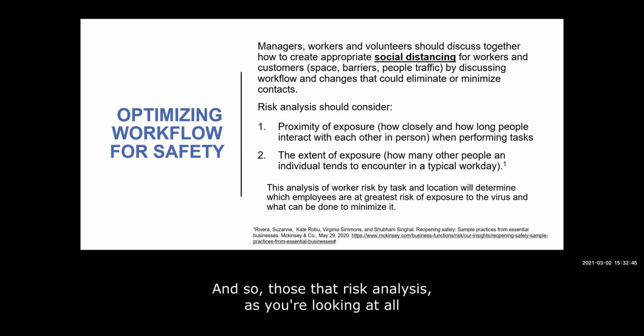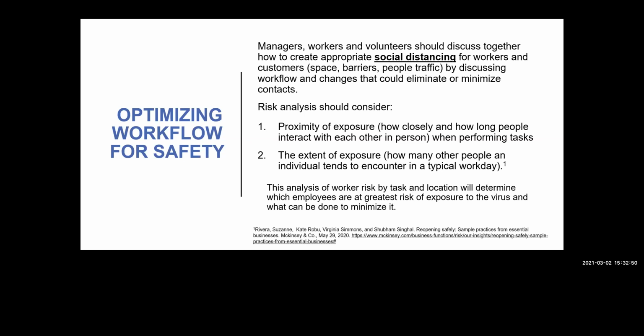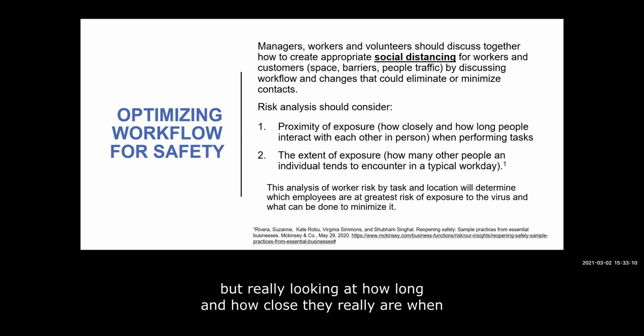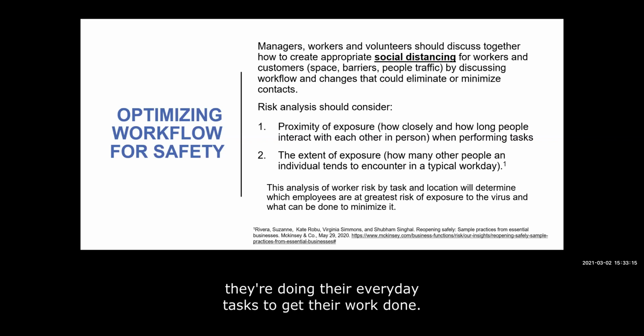And so that risk analysis, as you're looking at appropriate social distancing, should consider the proximity of exposure: how closely and how long people interact with each other in person when performing tasks. So it's not just about sitting or standing at one point and the next person being 6 to 10 feet away, but really looking at how long and how close they really are when they're doing their everyday tasks to get their work done.